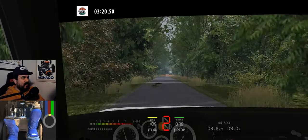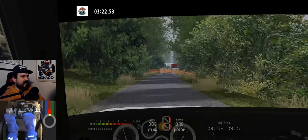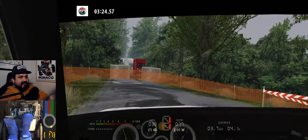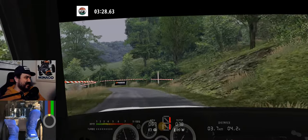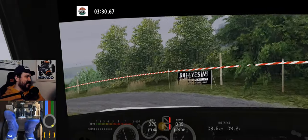Hairpin right. Hairpin left. Open. Back on a better surface, thankfully. It was very surprising. It's so cool. I feel like a lot of rally sims don't have stuff like that. Just dramatic changes in grip.